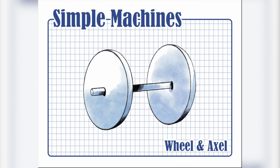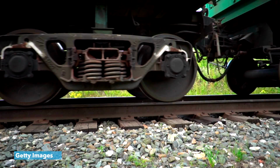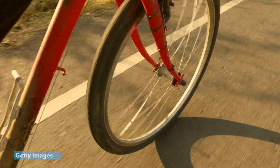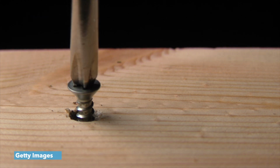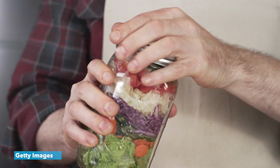Next, we have a wheel and axle. A wheel and axle is used to reduce friction, and it's actually one of the oldest simple machines. Wheel and axle can be found dating back 5,000 years, and we'll see a wheel and axle in cars as well as bicycles and scooters. Lastly, we have the simple screw. A screw is a device that can lift or hold things together, so it's often a fastener. Here in this example, it's pretty easy to see. It's a screw. Jar lids and bolts are other examples of screws.